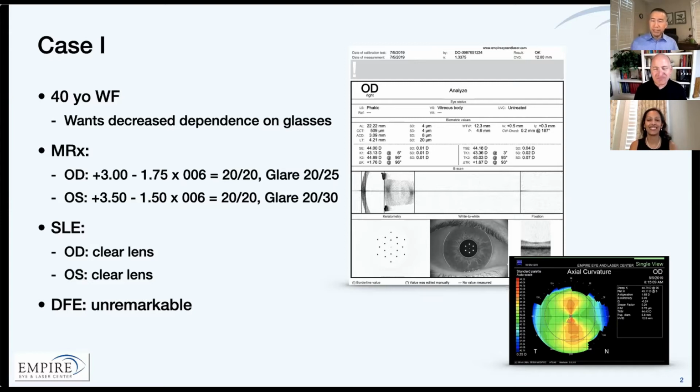Is that right? Yeah, this was good. And I won't delve too much into topography. This is just normal. But I'll let Sumitra take the topography discussion.